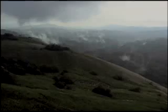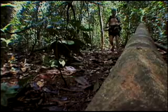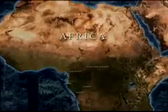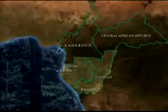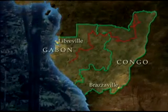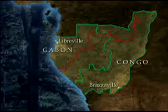Central Africa is home to some of the most pristine forests remaining on Earth. To document this rare patch of unspoiled wilderness, Dr. Michael Fay, a scientist from the New York-based Wildlife Conservation Society, decided to take a long walk in the woods. His journey would cover more than 2,000 miles, and it would show the world the amazing diversity of the life and land of Central Africa.